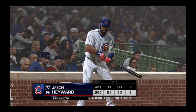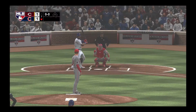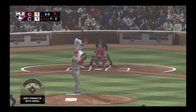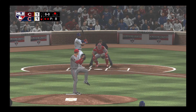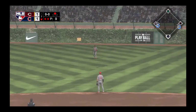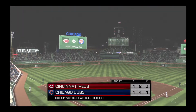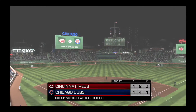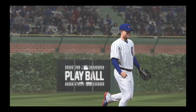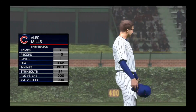Jason Hayward will come on to pinch hit here in a big spot. Number 22, Jason Hayward. Pulled toward right center field. Under it is the right fielder. He hauls it in, and the potential go-ahead run will not come around to score. Alec Mills has been summoned from the bullpen as he'll do so to start the 8th. Number 64.